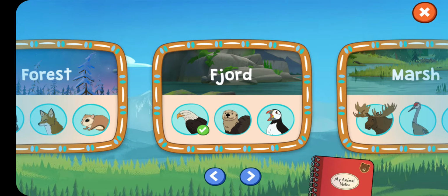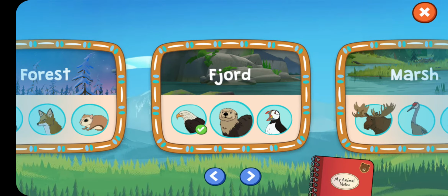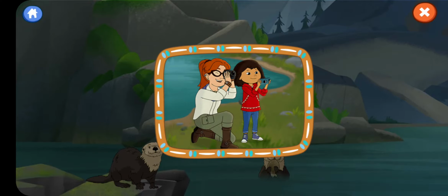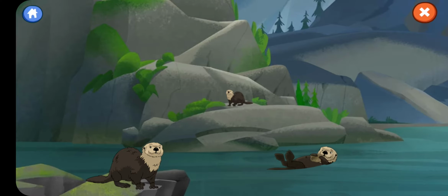Choose a place to go and an animal to find. Tap sea otters on the rocky fjord. Let's photograph sea otters for our notebook. Molly, did you know that sea otters often float on their backs while holding food and tools on their chests? We need a photo of a sea otter floating on its back.